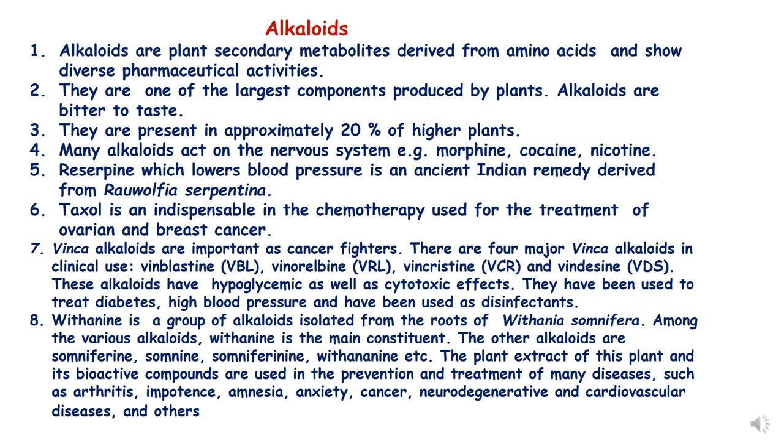Vinca rosea alkaloids, which is also called sadabahar, are important as cancer fighters. There are four major vinca alkaloids in clinical use, and these are vinblastine, vinorelbine, vincristine, vindesine. These alkaloids have hypoglycemic as well as cytotoxic effects. They have been used to treat diabetes, high blood pressure, and have been used as disinfectants.